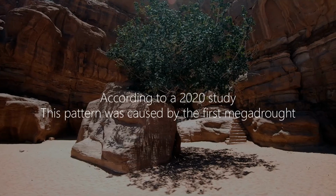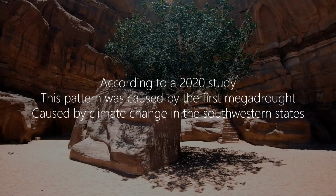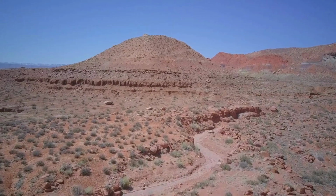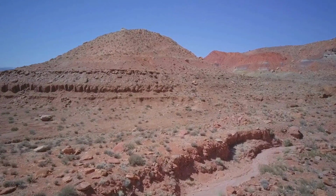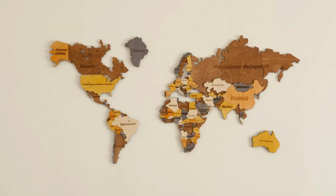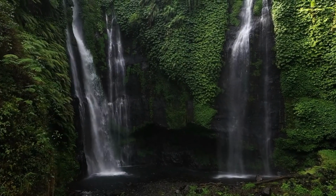According to a 2020 study, this pattern was caused by the first mega drought caused by climate change in the southwestern states. This is the region's second driest spell in the last 1,200 years, according to researchers. What is happening here is also happening in other parts of the world, which should come as no surprise. But how does this impact our water resources?